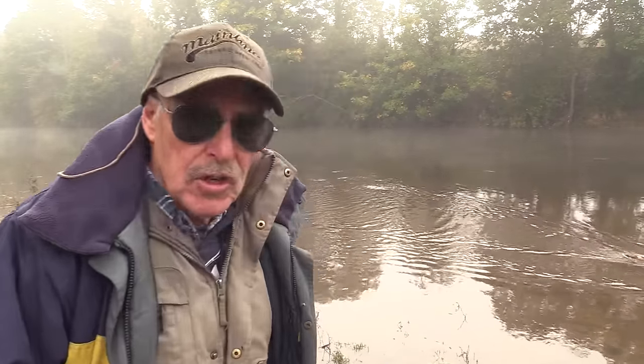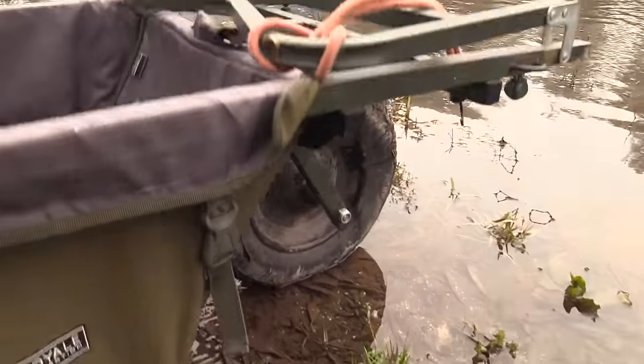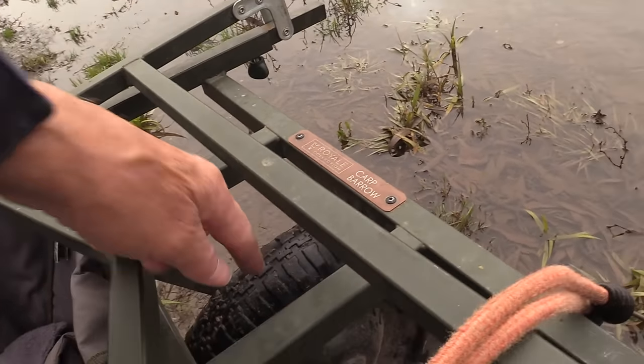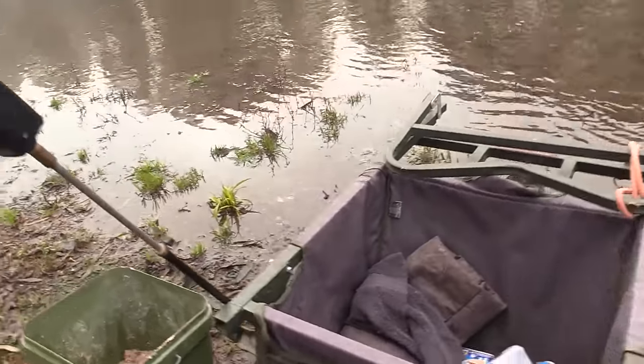I'm set up down here, I'll show you. Set up with my barrow in the water, and I've got a puncture in it. I'm hoping I'm getting it home, because it's running on the piece of tube at the moment, split, so that's got to be repaired. This is how I've rigged up. You've probably seen it in one of our other barbel films, got the buzzers there.